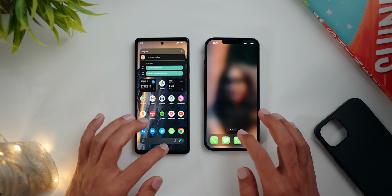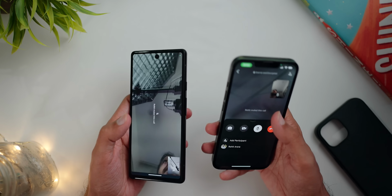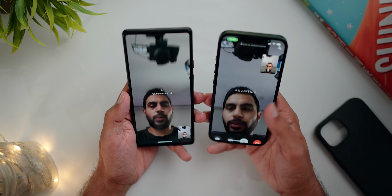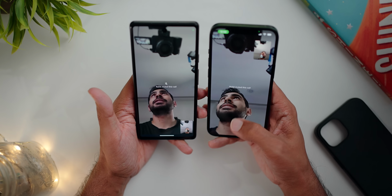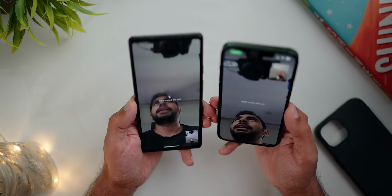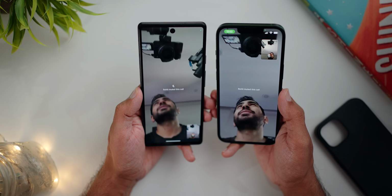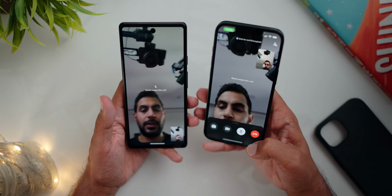So yeah, there's one more problem I have with this Pixel 6a. I feel the front camera zooms in a little bit way more. So as you can see, how close I am on both systems. Sometimes when I'm talking to someone and I take this phone up close, this feels a little bit weird. I don't know why it's doing it, because in the normal camera, as you can see, let me just cut this call.